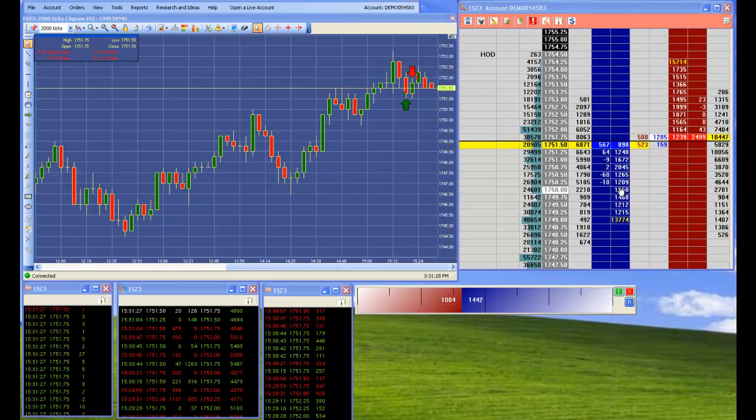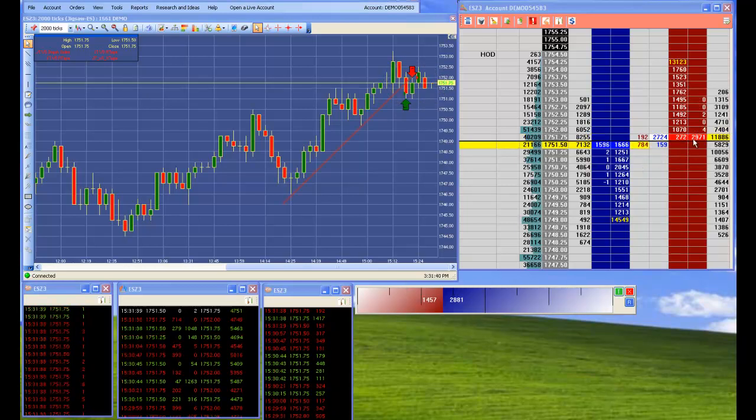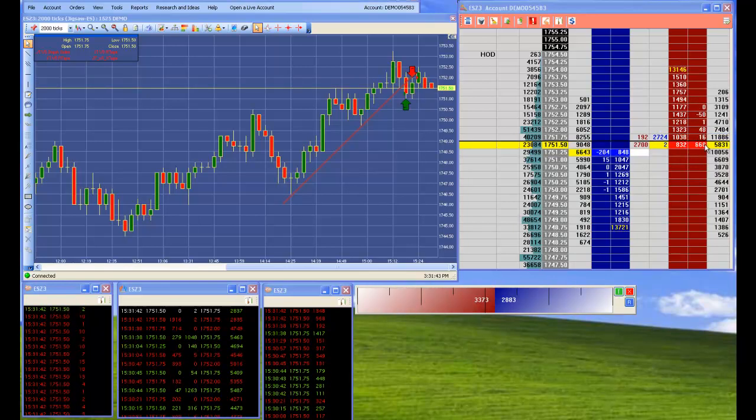We have a second entry short setting up here. Actually, it's a second chance entry on a second entry short. Let's say that we take this trade based on the price action. The steeper trend line's already been broken, and now my sell stop order would be right here. So we just got hit on a sell stop order.